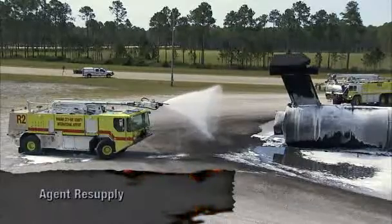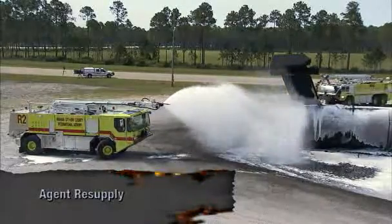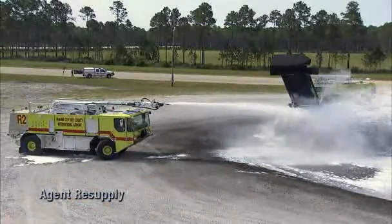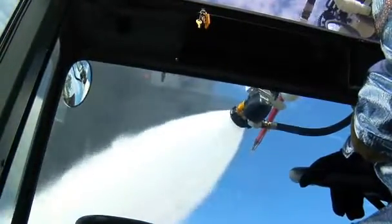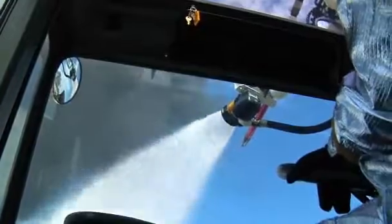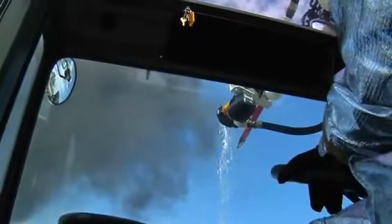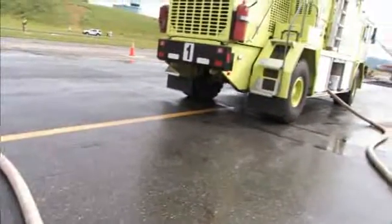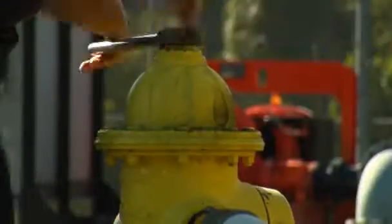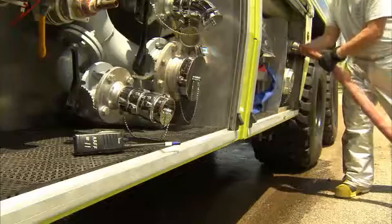Responding ARFF apparatus may carry insufficient agent to completely control a large aircraft fire. In continuous mass application, most ARFF team apparatus will exhaust their agent capacity in approximately 2 minutes. ARFF vehicles can be resupplied on scene by tanker truck, ground hydrant, or even water handline.